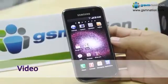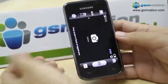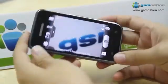Now that we've gone through the camera, let's actually take a look at some of the video recording, which is also very impressive. So I'm going to go into the camera here, and I'm going to turn it on its side so you can see it.